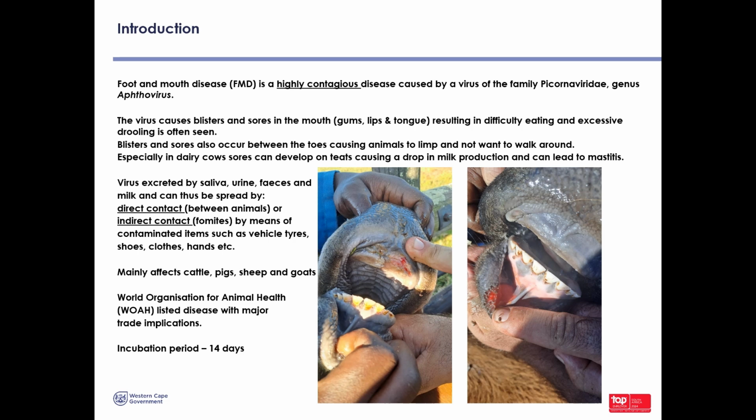These blisters and sores can also be between the toes of the animals, so they struggle to walk, they might look a bit lame. But what we've seen in dairy cows is that the sores can develop on the teats, and it causes a drop in milk production, leading to mastitis, increases in somatic cell counts, and yes, we've seen quite bad lesions in dairy cattle.